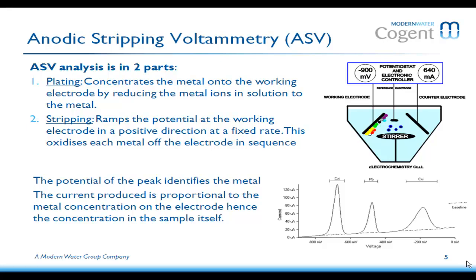Explaining anodic stripping voltammetry, I had originally a nice animation that explains this, but that doesn't work on the system, so I'll explain it manually. It's an electrochemical method, so what we have is a test cell here. You have three electrodes: a working electrode, a reference electrode, and a counter electrode, and then a stirrer in the middle that stirs all the sample up.